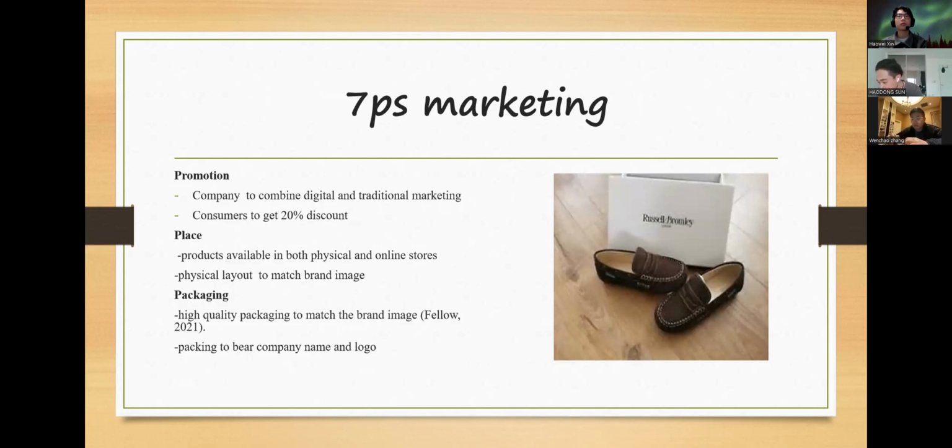The above has covered the product, people, and place that the company will use when marketing its new products. This looks into implementation, place, marketing, and people.